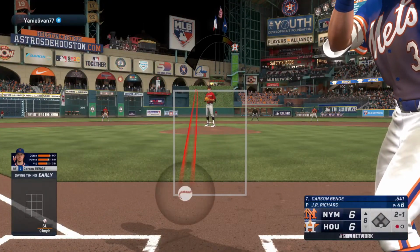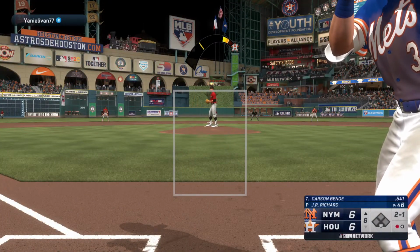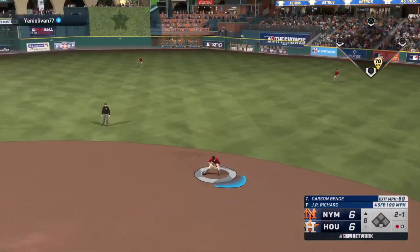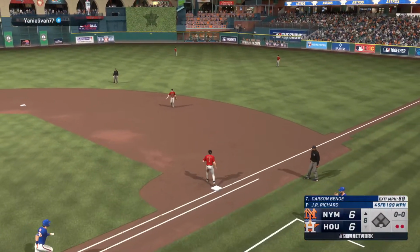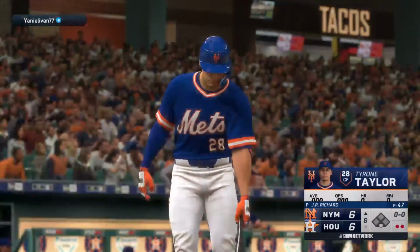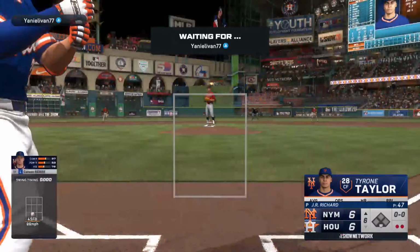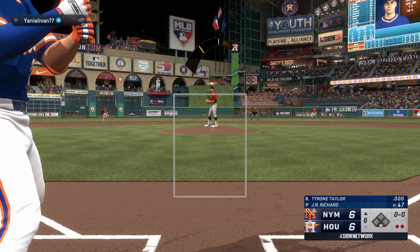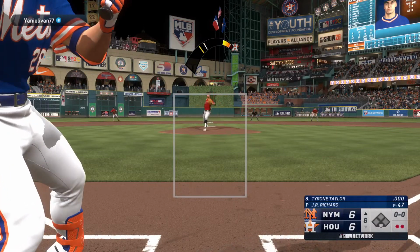Really been able to slow down the game tonight with his at-bats, and the biggest one he's had so far. He doesn't look anxious at all. And that chance handled. Gets it to first. 2 quick outs to open the top of the 6th. Up next for the Mets, and now Tyrone Taylor getting his first plate appearance of the game here in the 6th after subbing in on defense.